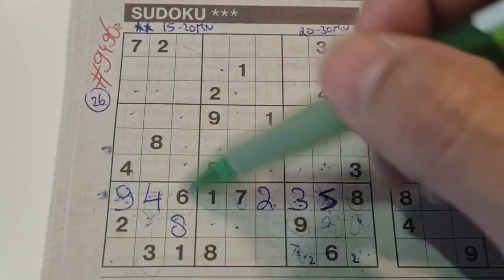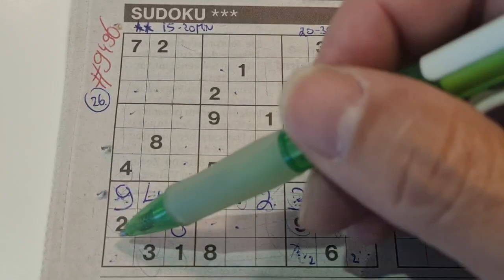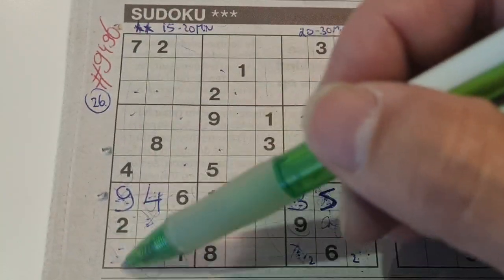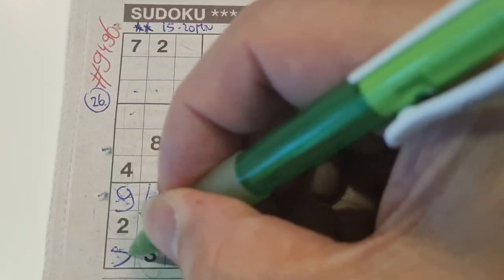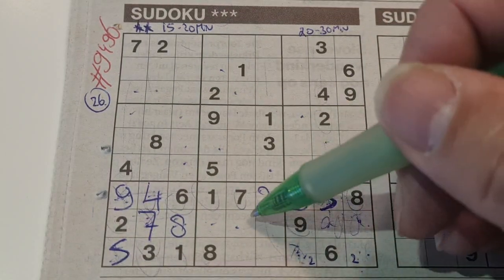2 numbers left now in this big square. For numbers 1, 2, 3, 4, 5 is missing, the 6 and the 7 is missing. 7 and 5. We have a 7 in this column, no 7 there. 7 should be here, and a 5 goes there. Need a 5 here.